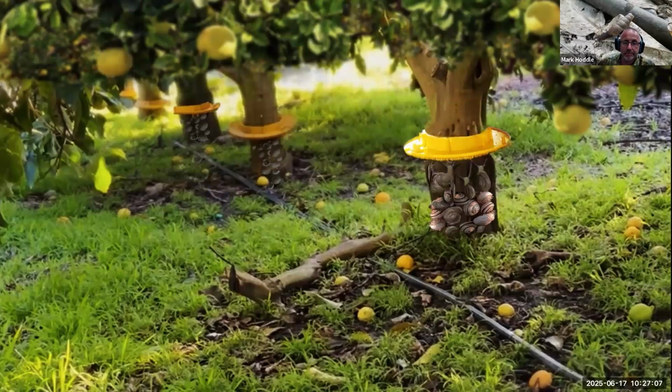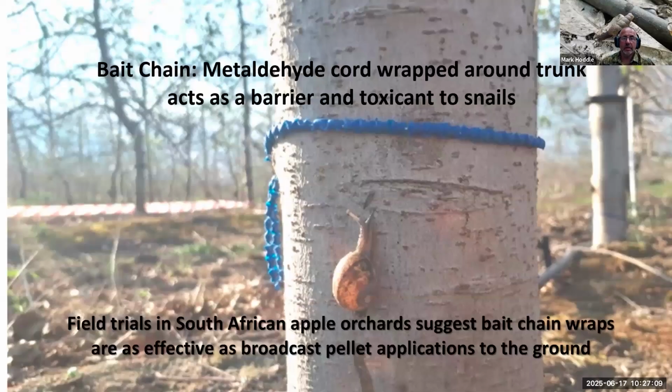And then if they're sealed well enough, there should be no gap between the inner margin of that barrier and the trunk itself. So something that's come out of South Africa recently is the bait chain. This is basically a cord that you tie around the tree, and attached to that cord are metaldehyde pellets. And the snails move their way up to this cord. They don't seem to cross it readily. They probably feed on the metaldehyde, and then that's it, they're done.